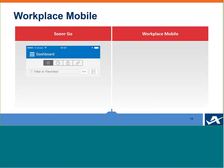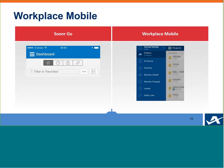So to give you an example, you can see here our Soonr Go app. We have our dashboard favorites. And what you're going to see next is the new application, kind of the new interface for using Workplace Mobile. You'll see here on the right-hand side, we have our interface: projects, on device, favorites, recently viewed, recently changed, locked, and public links. We'll dive into a project here.